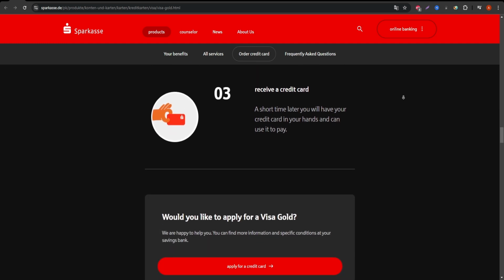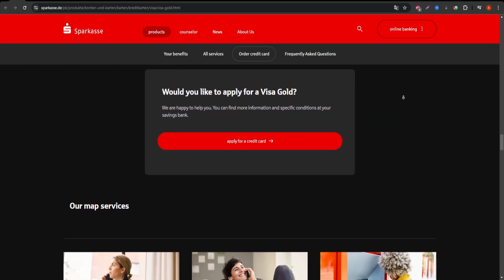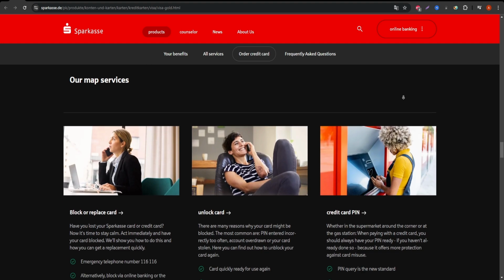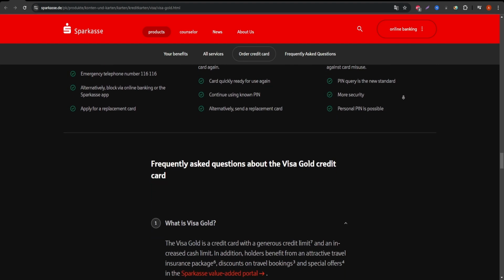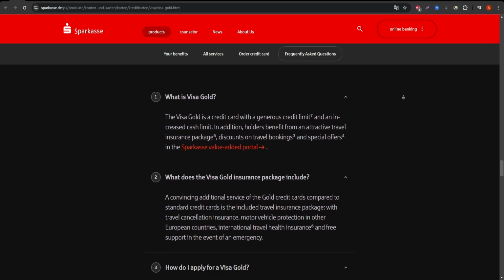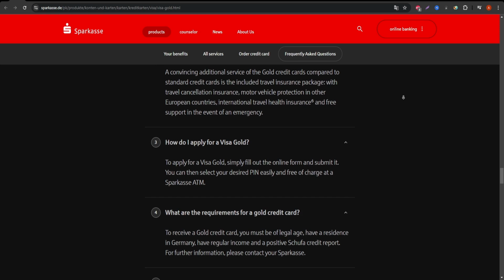The Visa Card Gold comes with an annual fee, which can vary depending on your Sparkasse branch, but it's typically around 80 to 100 euros. This might not be ideal if you don't use the card often enough to justify the fee. Additionally, while the interest rates for revolving payments are fixed, they are not necessarily the lowest, so it's crucial to manage your balance wisely to avoid high costs.